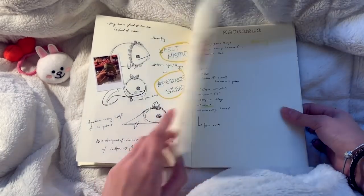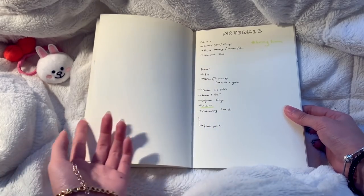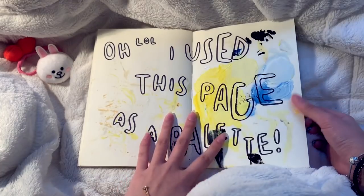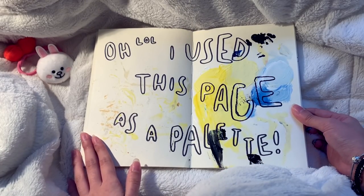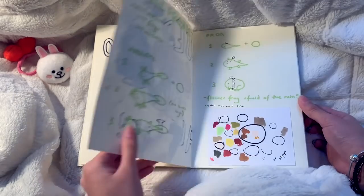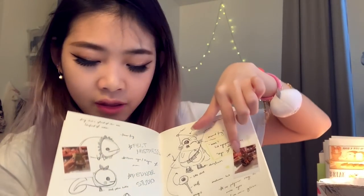Then, here's a materials list I made. Bring home are things I brought home from here, I guess, because I did a lot of this at home. One last thing I want to show you is, lol, I used this page as a palette to paint the eyes and things like that. But yeah, that's pretty much all of the planning. Just some final pictures of the big frog once he's done, because I love him.